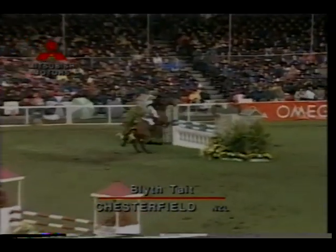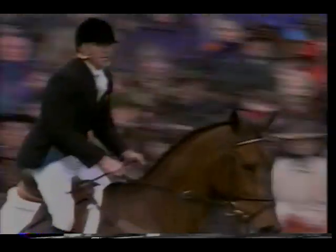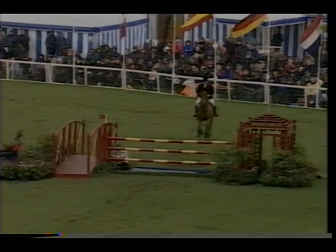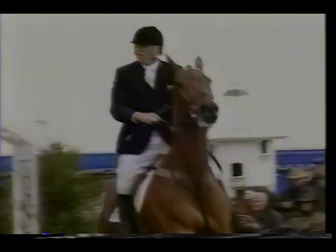Chesterfield now and Blyth Tait. They were ninth after the cross country. But such an experienced rider, he knows that a clear round could move him right up the order. Let's see him through this double. And that's nice.